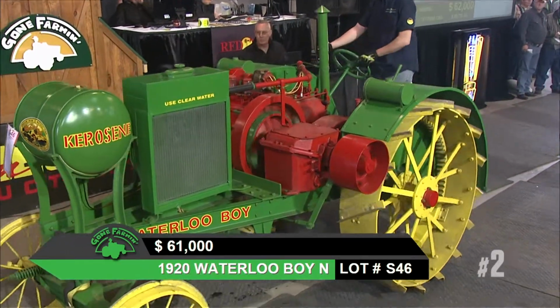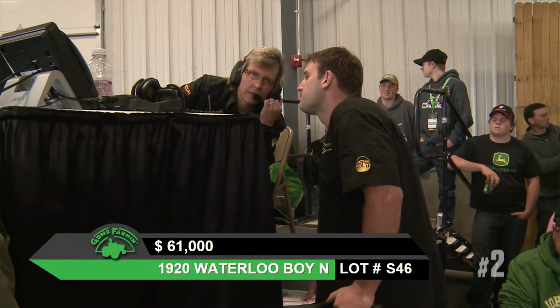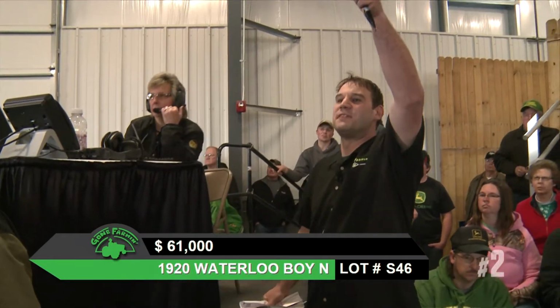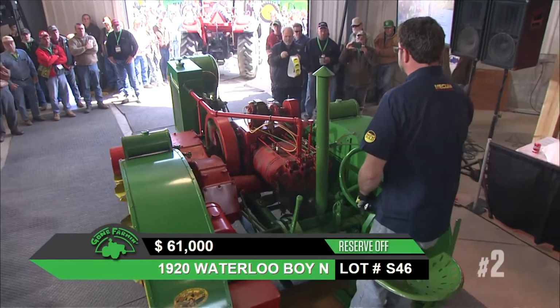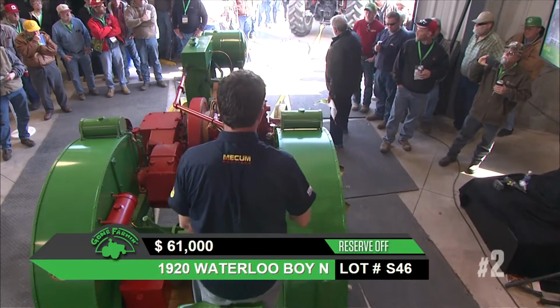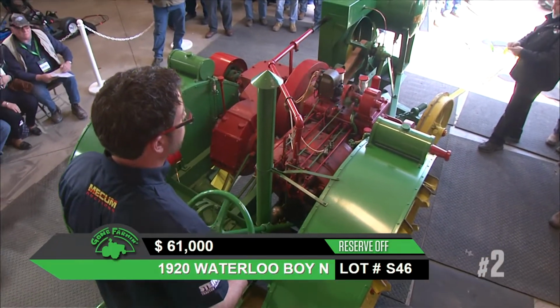And it starts to roll out and make its exit. Not sure we hit the... Reserve's off! And the reserve has just been lifted, so this is going to find itself a new home here. And they're going to find out if this has any more room yet in some of these bidders' minds. It's now sitting at $61,000.